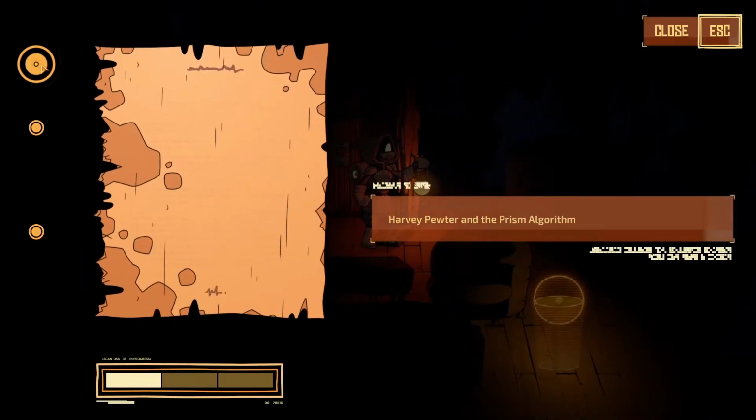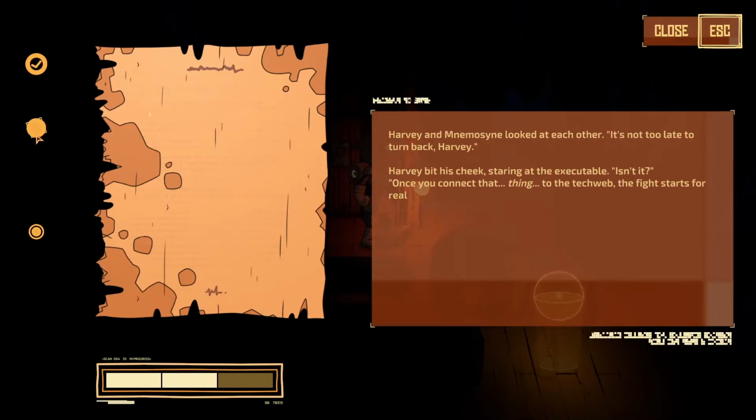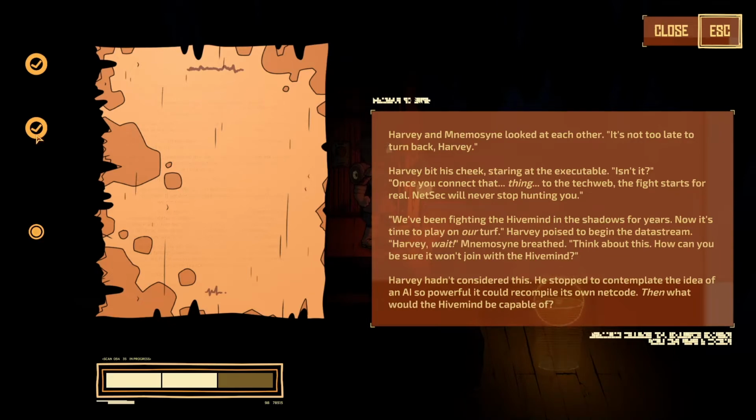Harvey Pewter and the Prism algorithm. Harvey and Mnemosyne looked at each other. "It's not too late to turn back, Harvey." Harvey bit his cheek, staring at the executable. "Once you connect that thing to the tech web, the fight starts for real. NetSec will never stop hunting you." "We've been fighting the hive mind in the shadows for years. Now it's time to play on our turf."